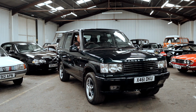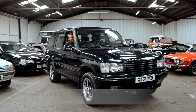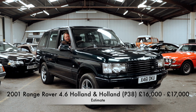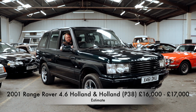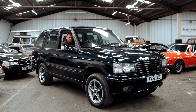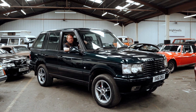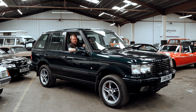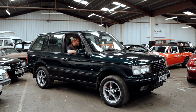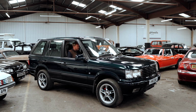Another surprisingly interesting vehicle. This is a 2001 Range Rover 4.6 P38. But it's not just any P38 4.6. This is one of only 93 UK cars. The other 300 went to America. This is a P38 Range Rover by Holland & Holland, the gun maker. So, as a bit of a last hurrah for the P38 in 2001 before the replacement L322 came out, they teamed up with Holland & Holland to create this sort of bespoke vehicle from Land Rover Special Vehicles.